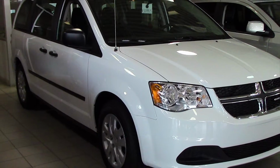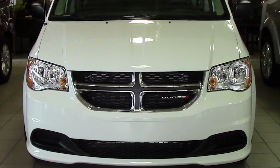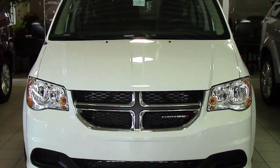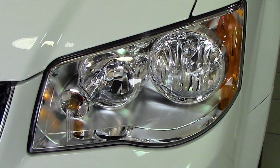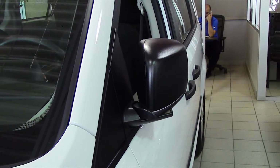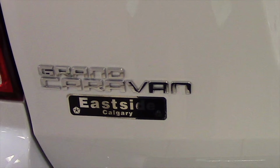Hi, Gerry. This 2014 Dodge Grand Caravan SE CVP comes equipped with a 3.6-liter engine and automatic transmission, halogen quad headlamps, power-heated manual folding side mirrors, 17-inch steel wheels, and a white exterior.